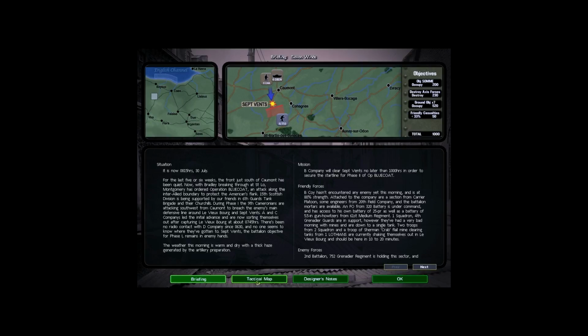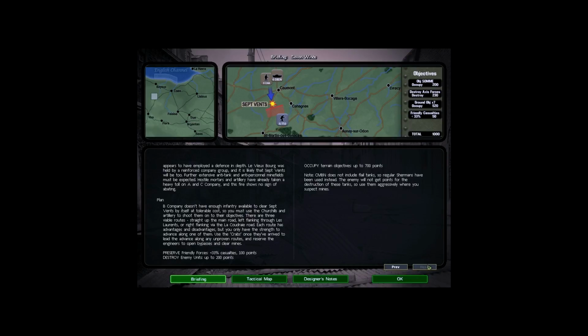Enemy forces: 2nd Battalion 752nd Grenadier Regiment is holding the sector and appears to have employed a defence in depth. Le Vieux-Bourg was held by a reinforced company group, and it is likely that Septvin will be too. Further extensive anti-tank and anti-personnel minefields must be expected. Hostile mortars and artillery have already taken a heavy toll on A and C Company, and this fire shows no sign of abating.